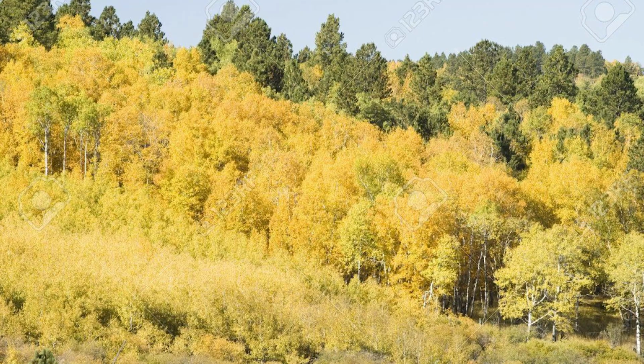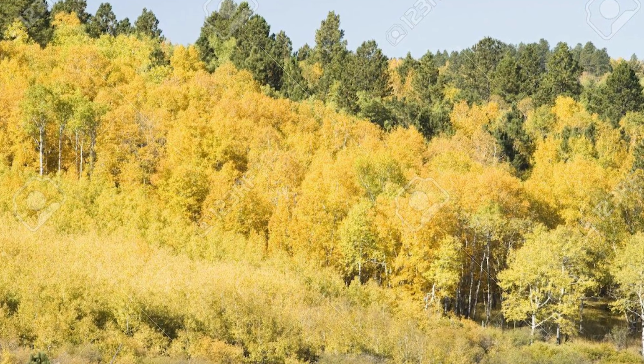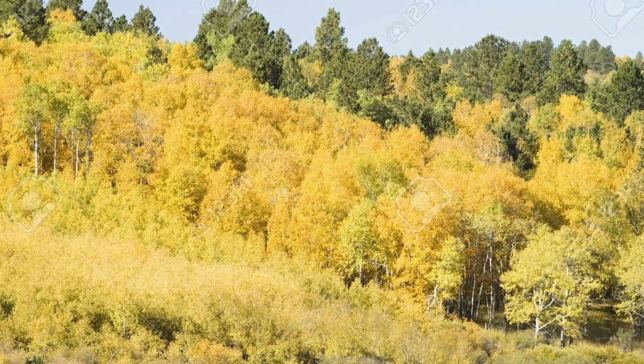Now, we don't have the colors like New England has with the maples and all the oaks. The majority of the color from the trees comes from the birch and the aspen. So we'll see a lot of light green, yellows, and golds as we go through the season, but it's always contrasted with the dark green of the pines.